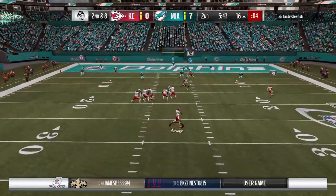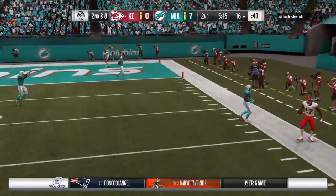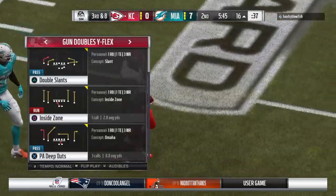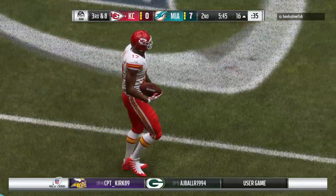Second down. Here's Savage. Flushed out right. And this one taken in on the right sideline, but not in the field of play. They say it's incomplete. The throw led him a little too far. It brings up third down.